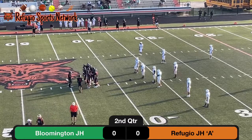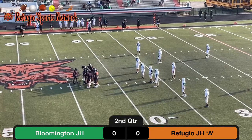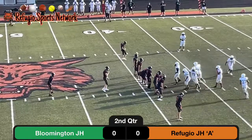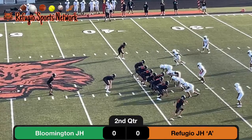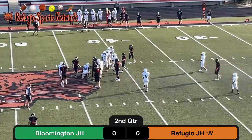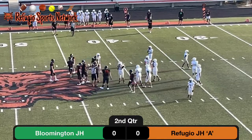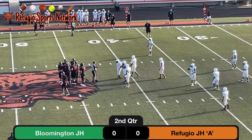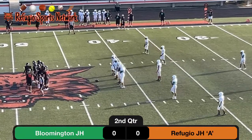5:45 and counting here in the second quarter. Pettis comes up to the line. Hands off to Cavazos again. He's going to lose more yardage. Going to be 3rd down. 3rd and 7. Ball is resting on the 43-yard line of Bloomington.